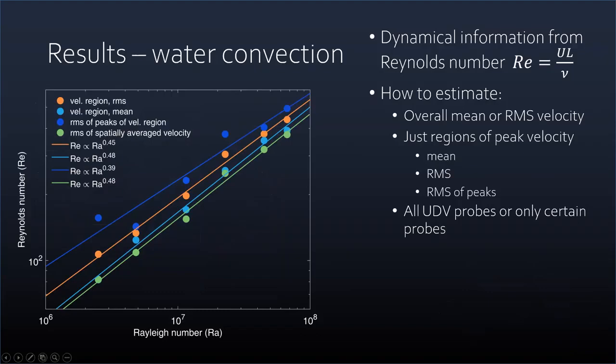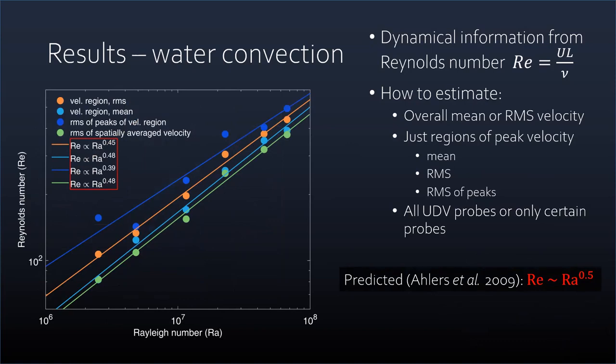And you can see that I've plotted the Reynolds number here versus the Rayleigh number, and they seem to fit these power law scalings, although some of these techniques do a better job than others. A general observation is that you can see that there's a large variation in the absolute values of the Reynolds number. But they do seem to lie along these power law scalings. A prediction from Grossmann and Lohse theory is that the Reynolds number and the Rayleigh number should scale as 0.5. And some of these methods do a pretty good job of fitting that scaling, while some of the others are maybe a little bit poorer than that.